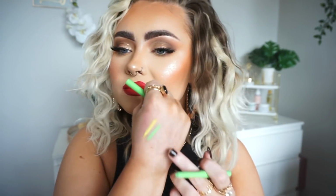And then I have this green shade here, which is ugly as hell. What was I thinking? Just, nah, mate. But you know what, guys? That's actually the only products that I dislike from Colourpop. I would say if I tried everything, which I don't think I actually have, I would probably have more products in my dislike section, but that's the only products I actually dislike from Colourpop.